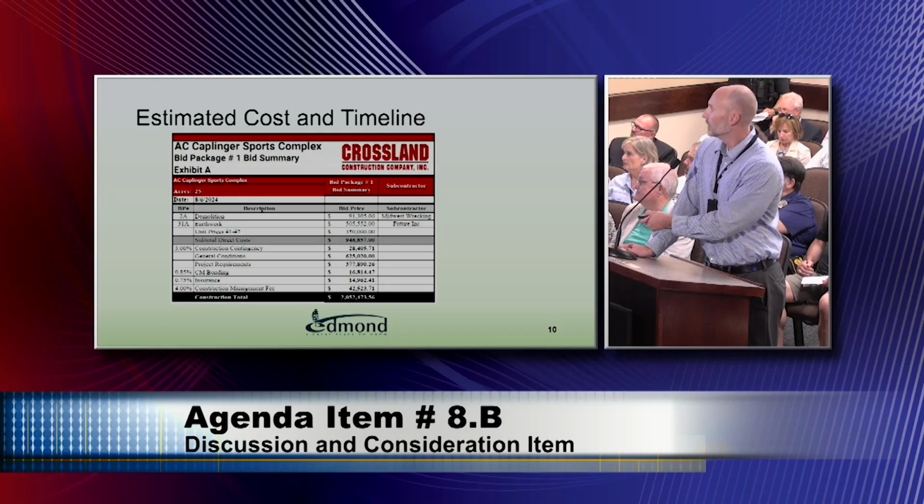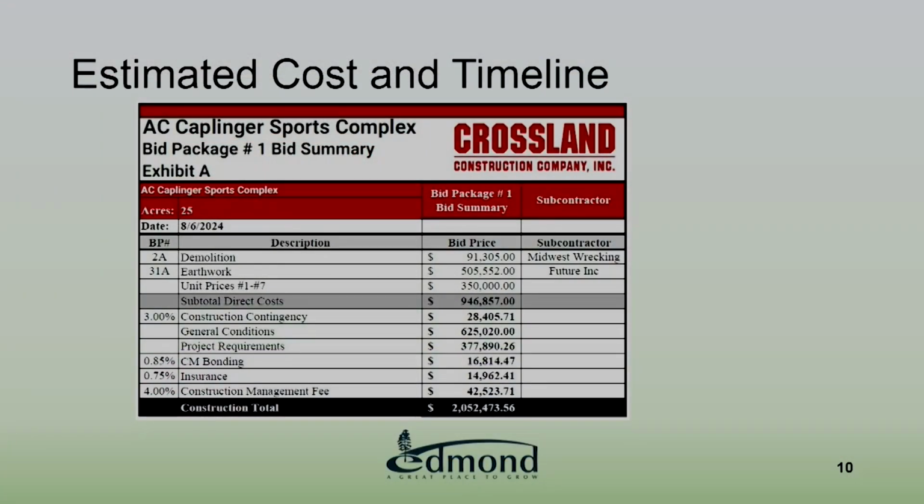Like I said, 1.7 million was the budget at 65%, and so you can see where that number fell in good, giving us a head start on the project. So that's good news. We still have a little ways to go.